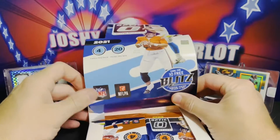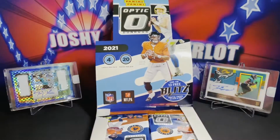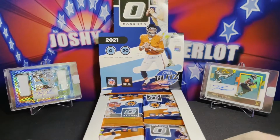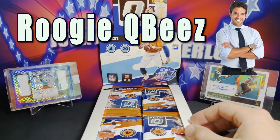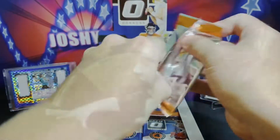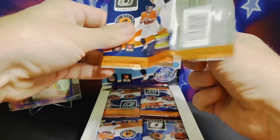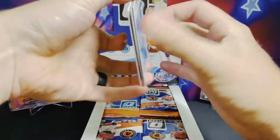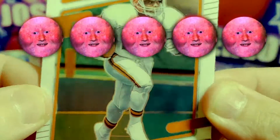I love a good box. Can I figure this puzzle out? There we go. Got a little dinged up there, but look at that. We're looking for rookie QBs. Fun little parallels. This is my favorite product. Oh, we got some color. Watch out for the back, though. The back's gonna give everything away.